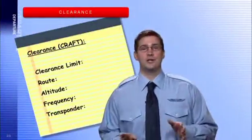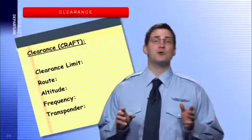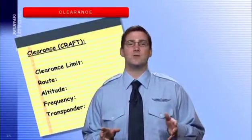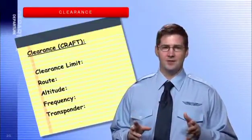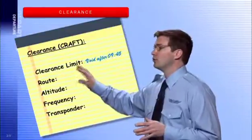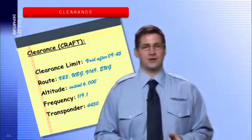When you request your clearance, be ready to write or copy your clearance on paper, then read it back to the controller the same way it was issued to you, using the column technique and reading across the columns. Remember, clearance, routing, altitudes, frequencies, and transponder settings.